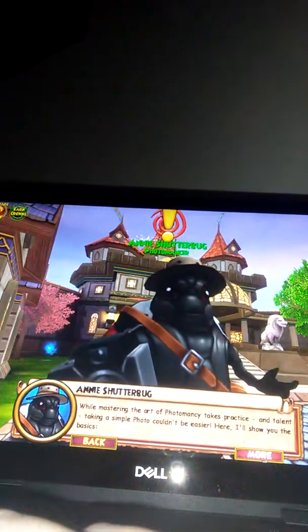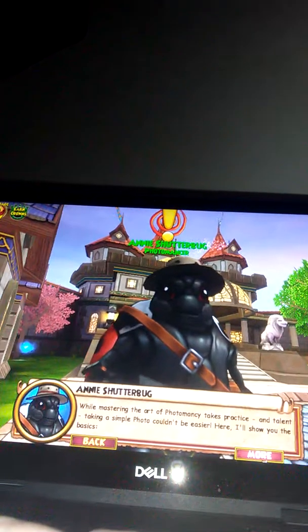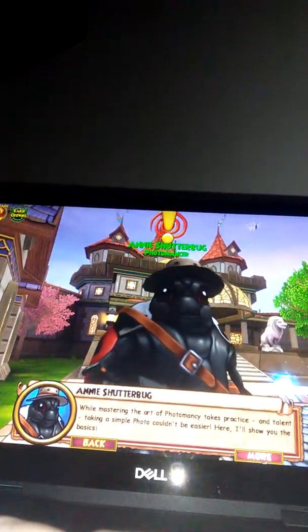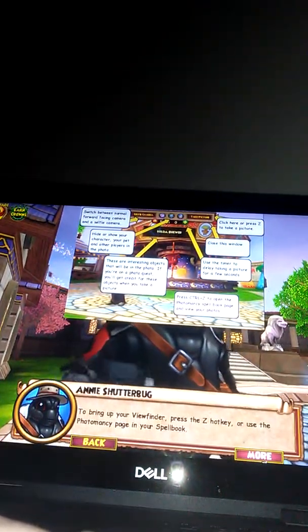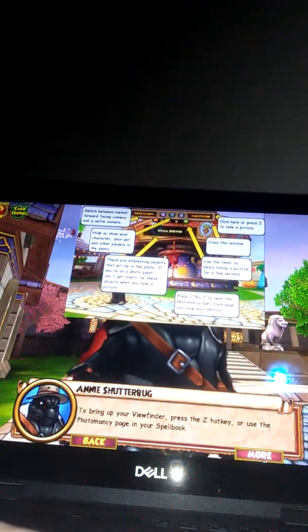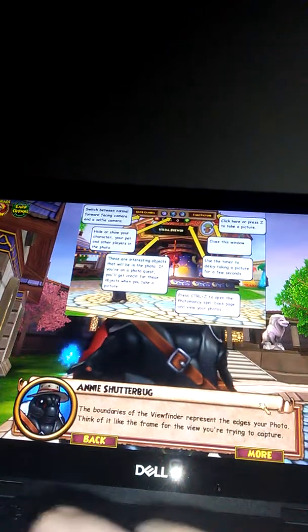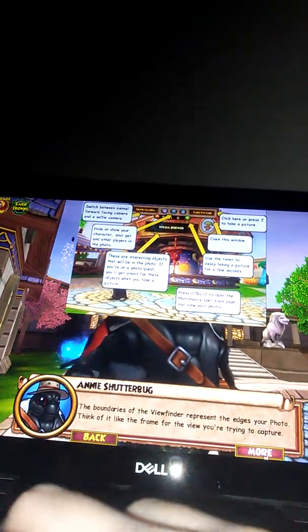While mastering the art of photomancy takes practice and talent, taking a simple photo couldn't be easier. Here, I'll show you the basics. To bring up your viewfinder, press the Z hotkey or use the photomancy page in your spellbook. The boundaries of the viewfinder represent the edges of your photo. Think of it like the frame for the view you're trying to capture.